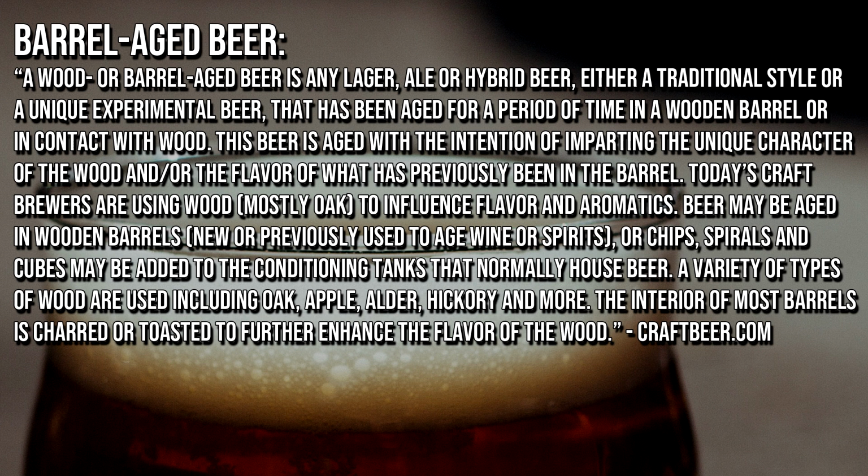Today's craft brewers are using wood, mostly oak, to influence flavor and aromatics. Beer may have been aged in wooden barrels, new, or previously used to age wine or spirits. Or chips, spirals, and cubes may be added to the conditioning tanks that normally house beer. A variety of types of wood are used, including oak, apple, alder, hickory, and more. The interior of most barrels is charred or toasted to further enhance the flavor of the wood.